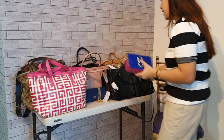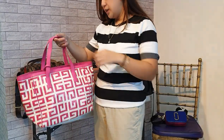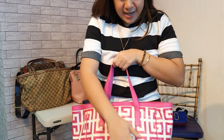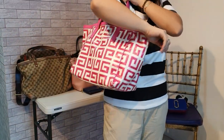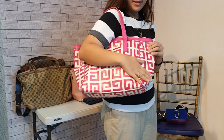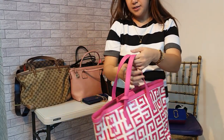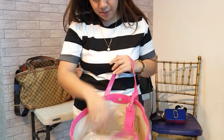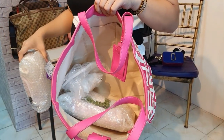And our next bag, we have a beach bag. This is a Givenchy beach bag. Color pink. Sa mga mahilig mag-beach like me, so, yeah, pwede siya. Waterproof yung kanyang leather. That's why I recommend this for those na mahilig mag-beach. Going to the beach in style. So, ayan yung loob niya. So, malinis pa naman.